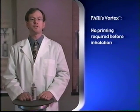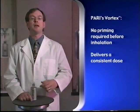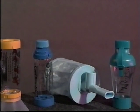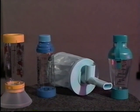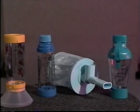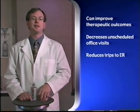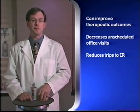PARI's VORTEX requires no priming before inhalation and offers the benefit of delivering a consistent dose. A patient's dose may vary widely with conventional all-plastic holding chambers, as they often require priming. Dose consistency can improve therapeutic outcomes, decreases unscheduled office visits, and reduces trips to the emergency room.